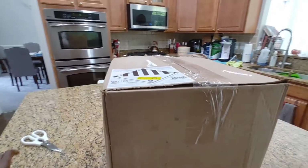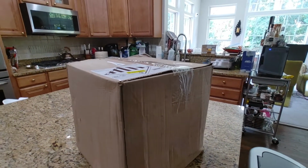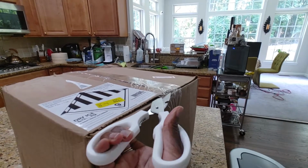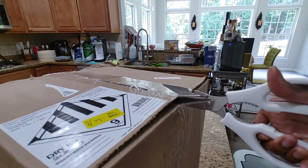And today we're going to be unboxing a delivery from the XCJ Chinese Street Food Company. And I'm just going to cut this open. Just use my scissors. They're a little dirty.